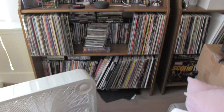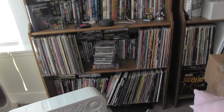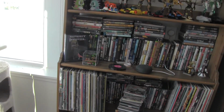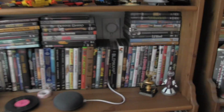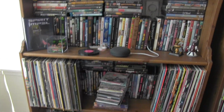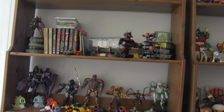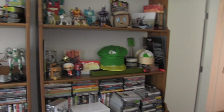Moving right along over here. It's really warm. Oh, by the way, we had a huge heat wave recently that just killed us. So I got a lot of fans around, which are not going at the moment because it would cause too much noise. So this cluttered mess, kind of awesome, is our little wall, our nerd wall.